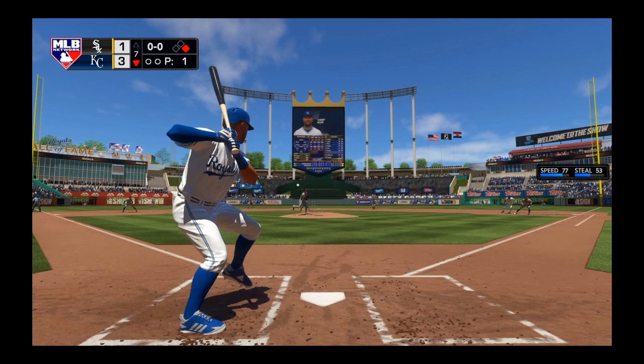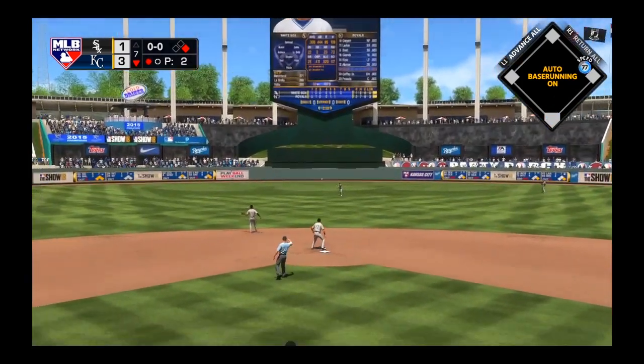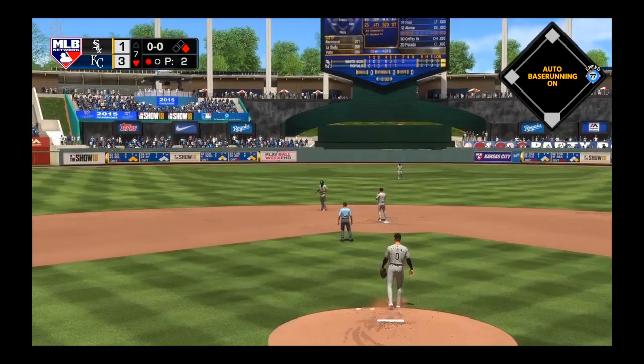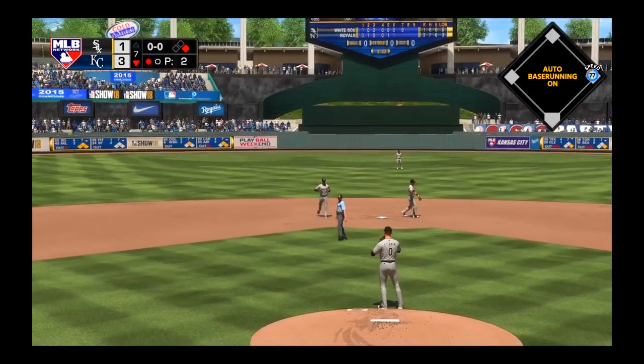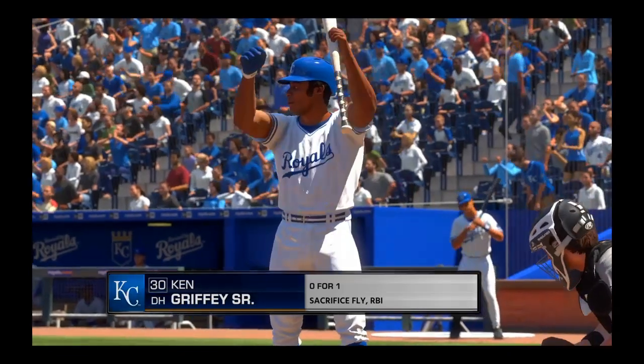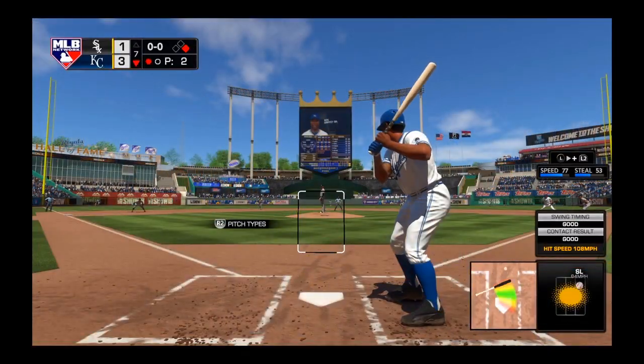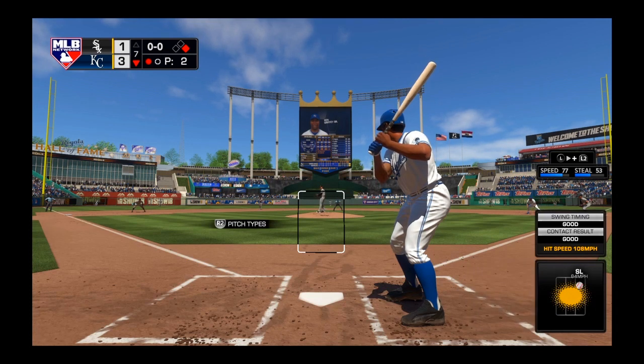Stepping in now, Tommy Pham, as he lines it out to center. Benintendi is right there, 1 down. Now batting, striding forward now is the DH. Ken Griffey earned himself an RBI with a sac fly his last time at the plate.